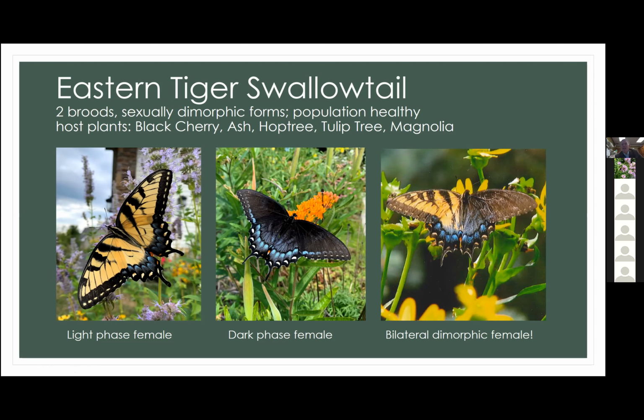And if you want the tiger swallowtail, the critical host plants for its caterpillars are black cherry and our ash trees, and with emerald ash borer, of course, we don't recommend you really plant those anymore, but luckily this species can feed on other things. Also, further south, tulip trees, magnolias, and the hop tree will also work for the Eastern tiger swallowtail. It's interesting, the Canadian tiger swallowtail will feed on the black cherry and the ash, but it will not feed on those other more southern trees.